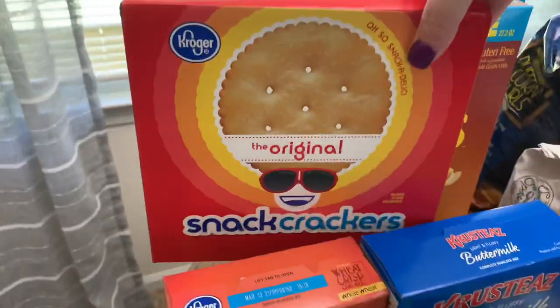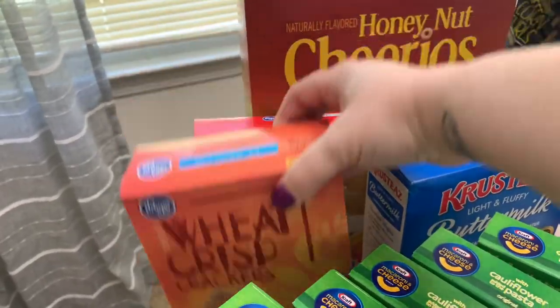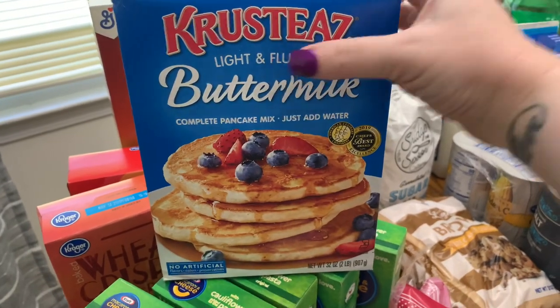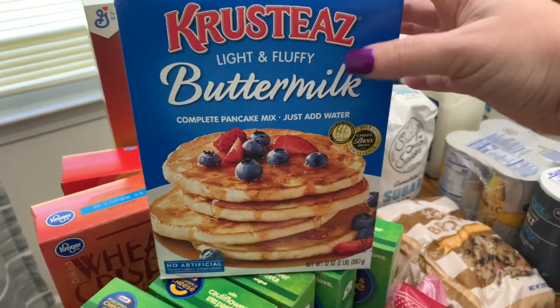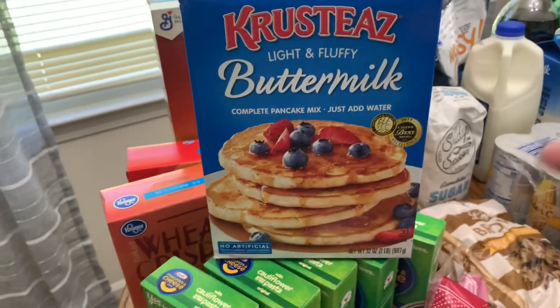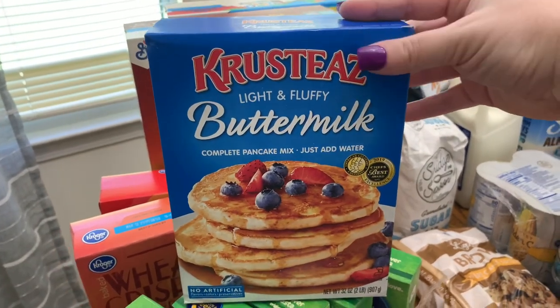We got some crackers, got some Wheat Thins. This was on sale for $1.99. Everybody raves so much about this brand, and I have not actually tried it before, and I wanted to give it a try, but I just could not break myself down to pay the price for it. But this was $1.99 for this box, so I thought I would give it a try and see what all the raves are about.